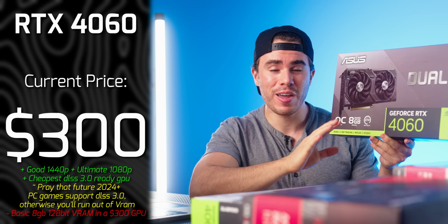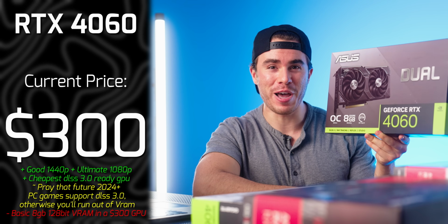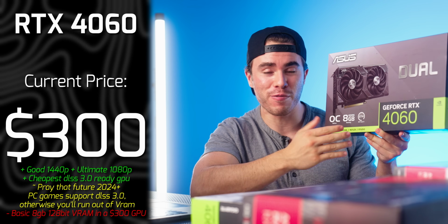This has basic entry-level 8GB VRAM, which may not last you long 3 years from now. If you want to run Grand Theft Auto 6, you better pray it has frame generation, because that's what you're going to have to rely on for a 4060.